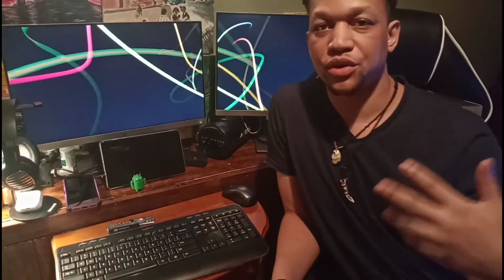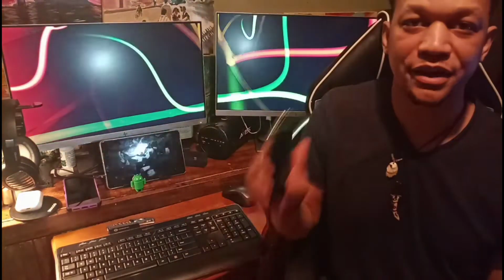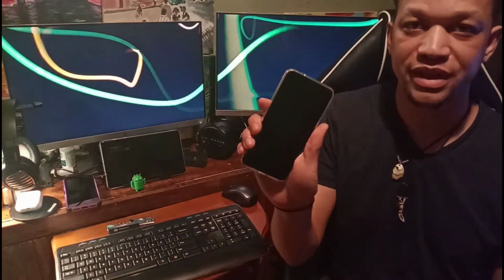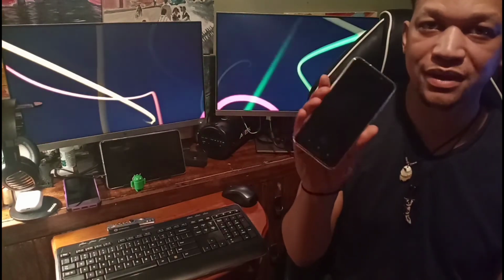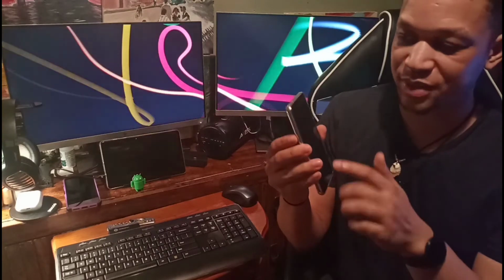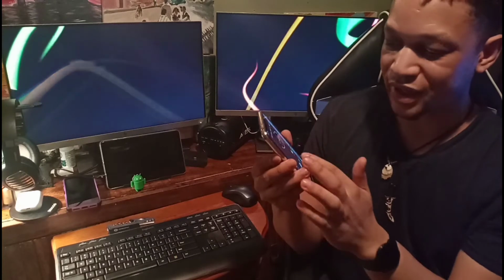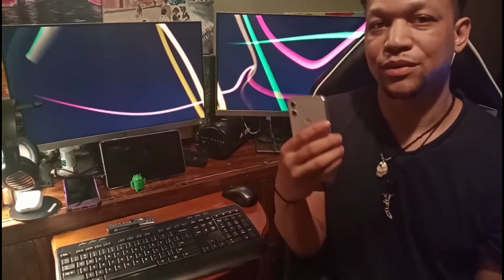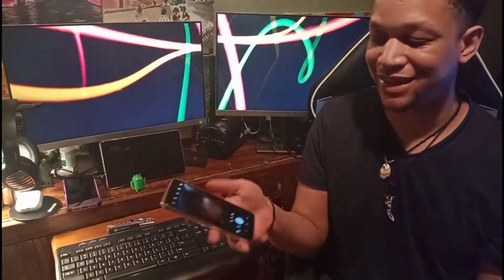What's also really cool is that you get a chop for the flashlight, and you get a twist to get to your camera. I think there were a lot of cool features in here that helped out with that Moto display, and those features were something I would use on a day-to-day basis. The camera was really easy to get to, and I always found myself looking for something in the dark, and this is one of the most convenient ways to find it.